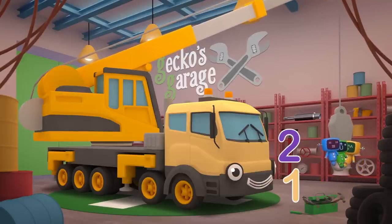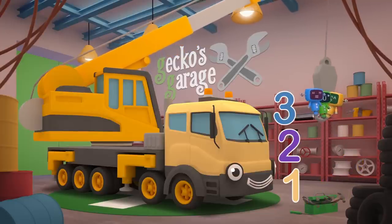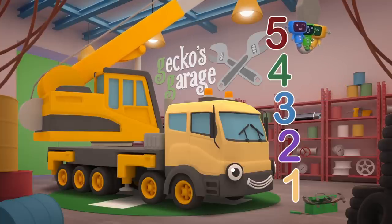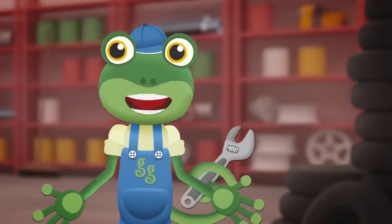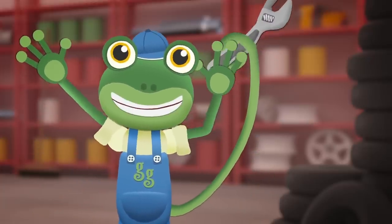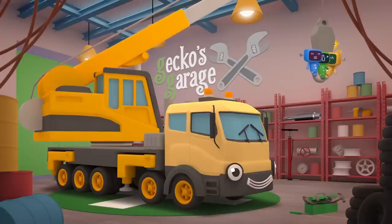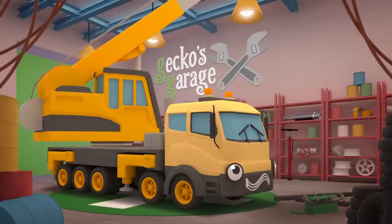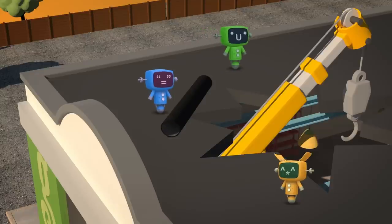One meter, 2 meters, 3 meters, 4 meters, 5 meters. Everything seems to be working fine now. How high can you lift them, Caroline? Uh-oh, I didn't mean that high. You've crashed right through the roof.